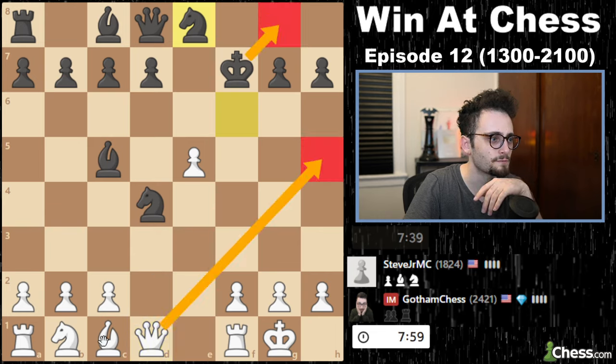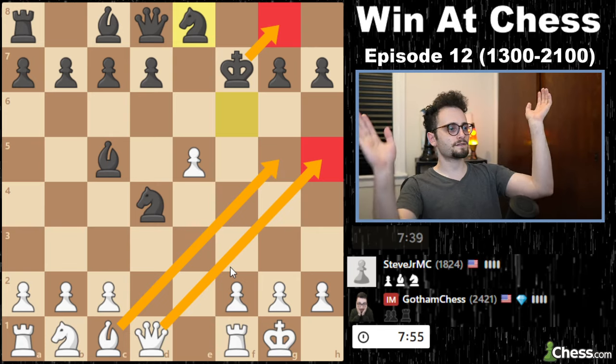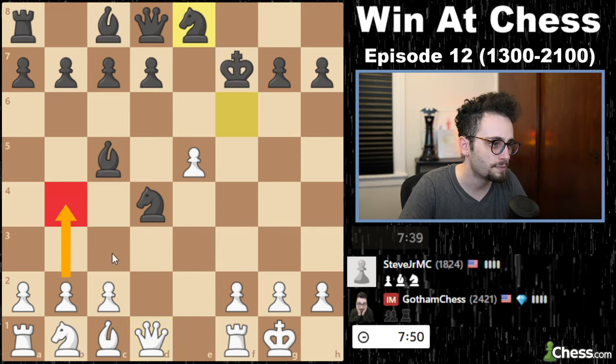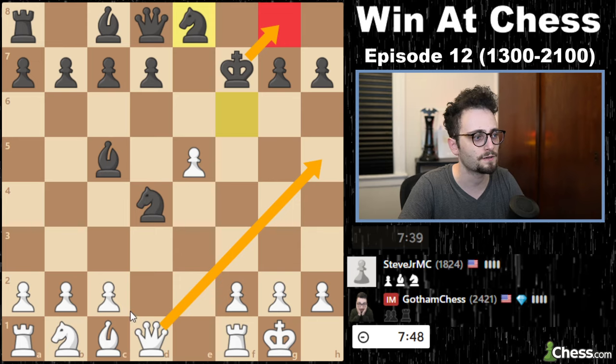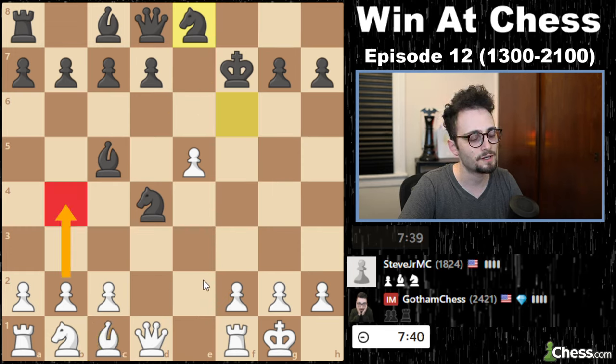Queen h5 check and bishop g5 looks like it traps the queen. That's what it is. Folks, look at this. This is unbelievable. So I want to go queen h5 here. Bishop g5, right? But then bishop back to e7. So how do I get the bishop off of this diagonal? By playing the move b4. Because I know that they can't take.